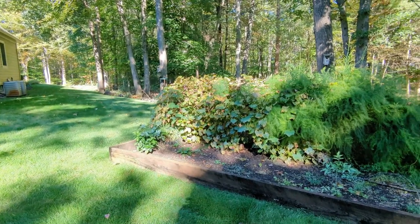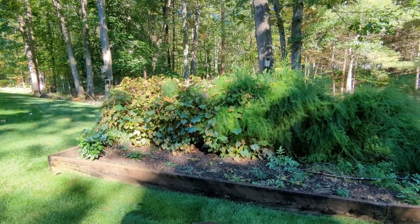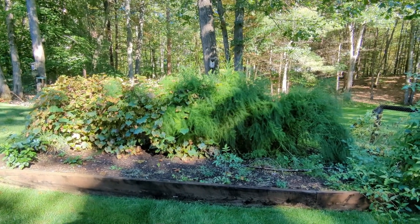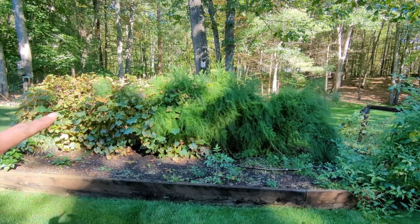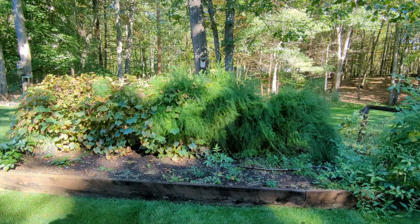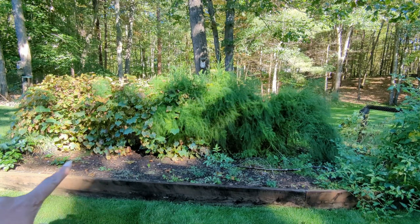Here's my raised vegetable garden in my backyard. This time of year, everything is just kind of slowing down. We have grapes over here and a whole bunch of asparagus in the center. All the green beans have been pulled. Those were towards the front.